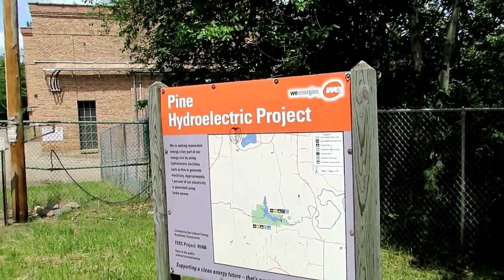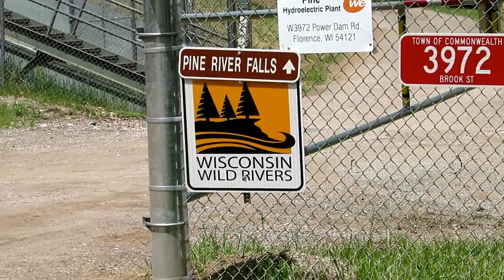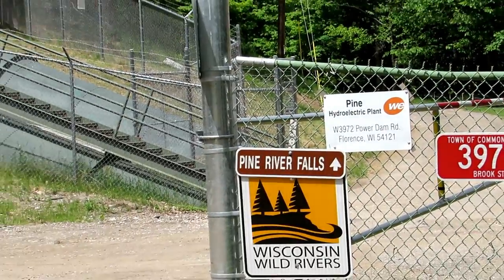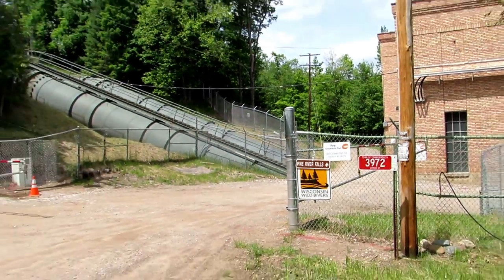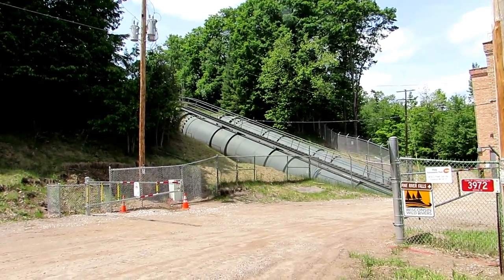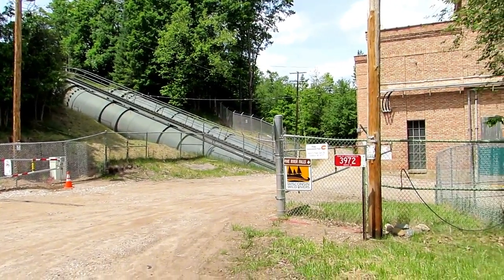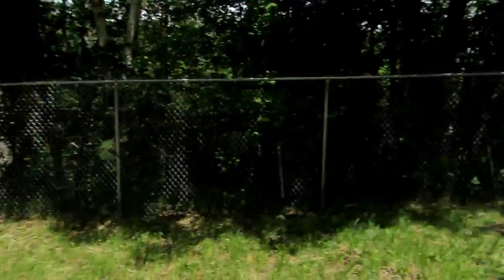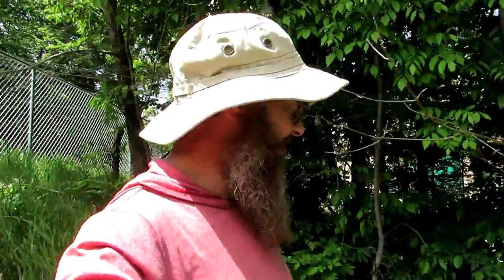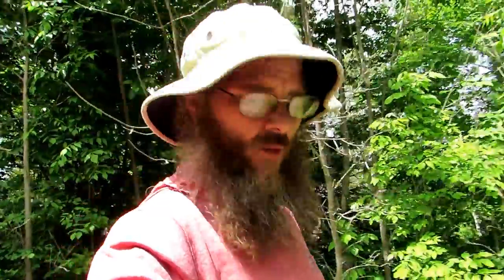All right, as you see, part of the Wisconsin Wild Rivers, Pine River Falls, is straight ahead. We're going to go that way in just a second. Right there you see the green tubing that the water normally runs through, powering the generators here, but currently there is no water. As I said before, they've shut down the flow and they are not running water through those tubes, creating electricity, while they work on the dam. Anyway, we're going to take a little walk right down here.